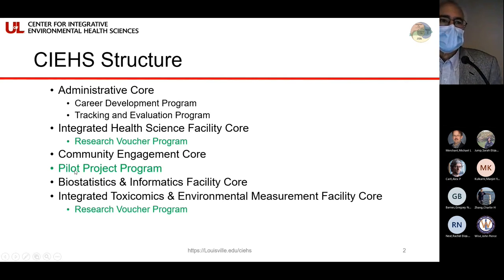The other big source of green that you just heard about is the pilot project program. And that's directed by Dr. Amanda LeBlanc that you just heard. And the biostatistics and informatics facility core directed by Dr. Shesh Rai will provide a wide variety of services, power analysis, statistical analysis. He helps with the bioinformatics and also an analysis of large data sets. So you should talk to him, look on the website, they've got some information there.